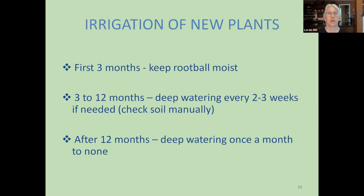So the first 3 months is really important when you're putting natives in. You want to make sure that you keep that root ball moist. The natural rains may provide that, but if you're not sure, you want to check that root ball with your finger, and if you need to, add additional automated irrigation or just hand water the plant to make sure it doesn't dry out, because of course it can still be quite dry and hot in October, even after the first rain comes. For the remainder of the first year, it's a good idea to deep water every 2 or 3 weeks. Again, if you're not sure, manually checking the soil is the best way to make sure.